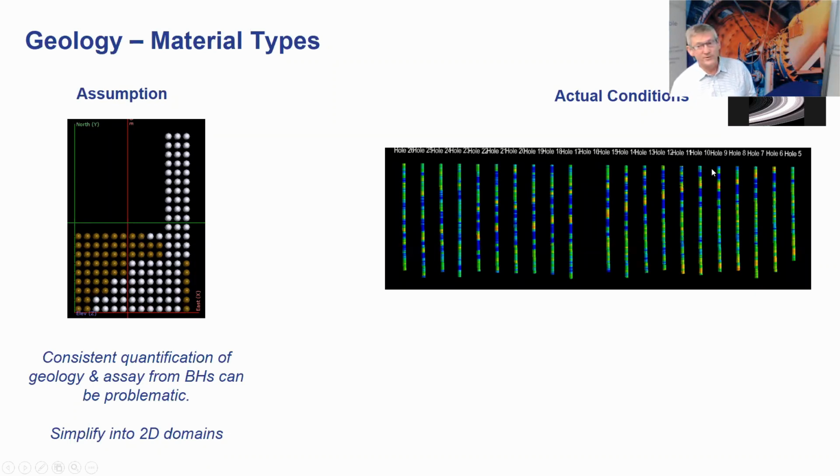So if you knew where this zone was within your bench, and you just didn't have grade going from here to here in the surface as points, would you blast differently? Would you dig differently? Would you load the holes differently? The short answer is yes.